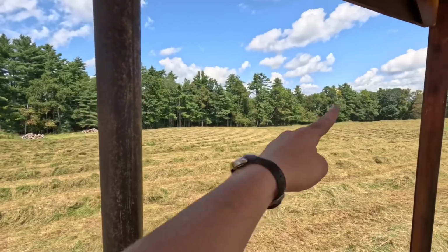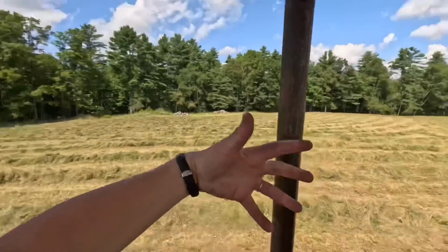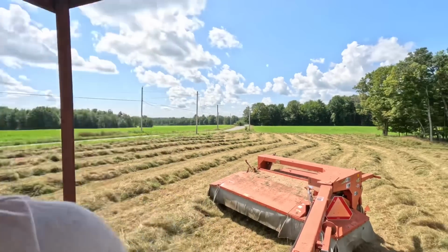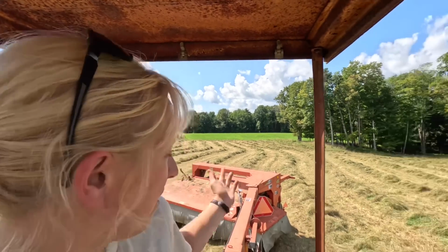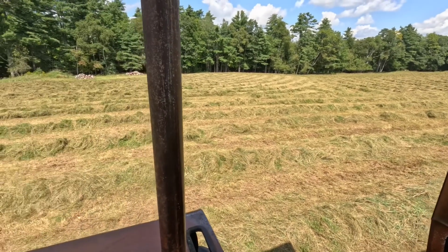It actually goes all the way back down there and comes all the way back up here, and it's fairly wide. This is a great field. There weren't many rocks in it, and it's surprisingly heavy. I did find one rock with the mowing machine. It didn't ruin any of the knives. It just bent one up, so I had to beat that back down, and now it's fine. It's a little weedy, but definitely great feed for the girls to just eat green.